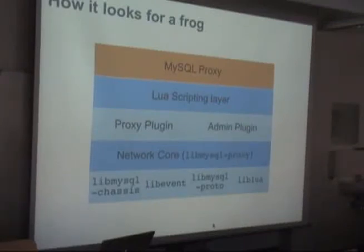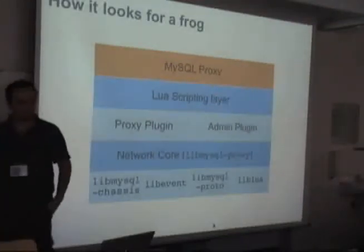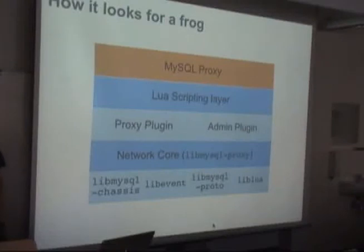Fine. From the bottom up, there are a bunch of libraries. First of all, there's Lua, our scripting language that we use.